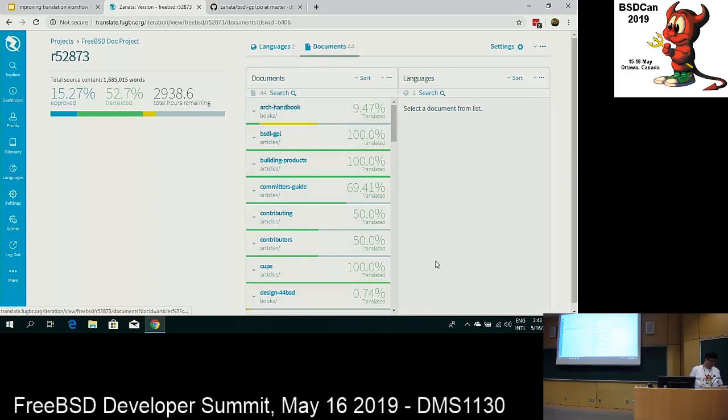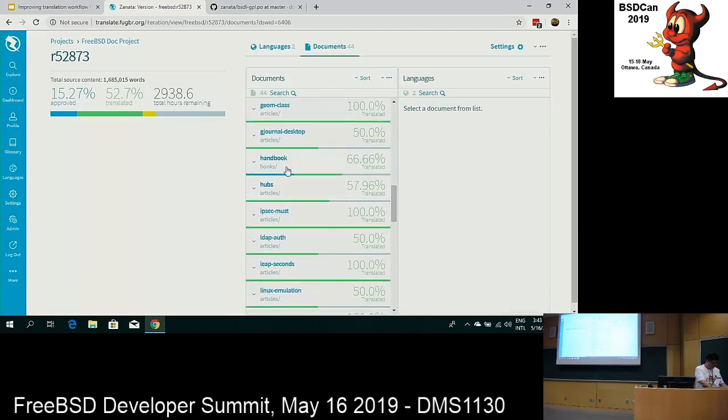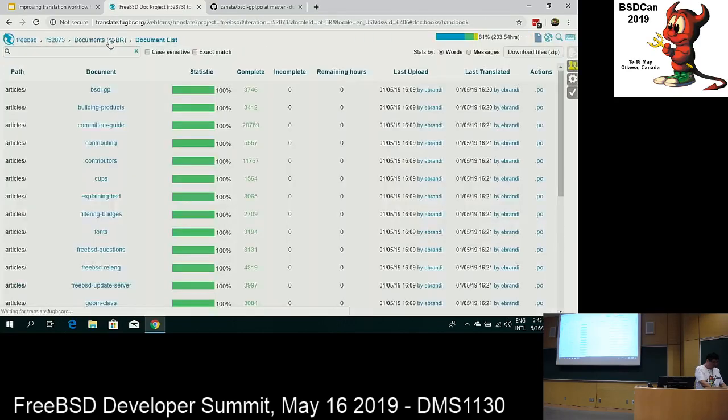So this combination can be used to build the original documents and the translated documents using the same original source. The difficulty of the current PO file workflow is copying back and forth between the original documents and the translated documents and the generated PO file.